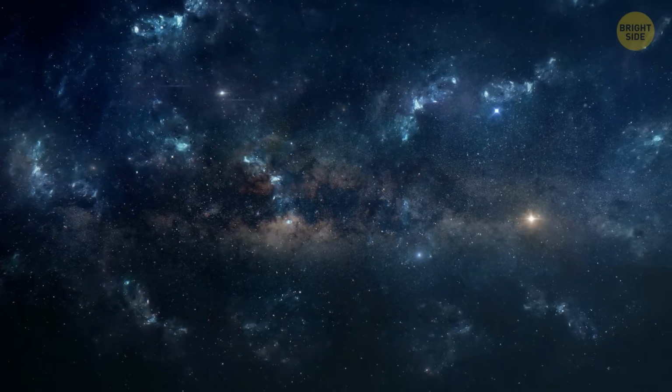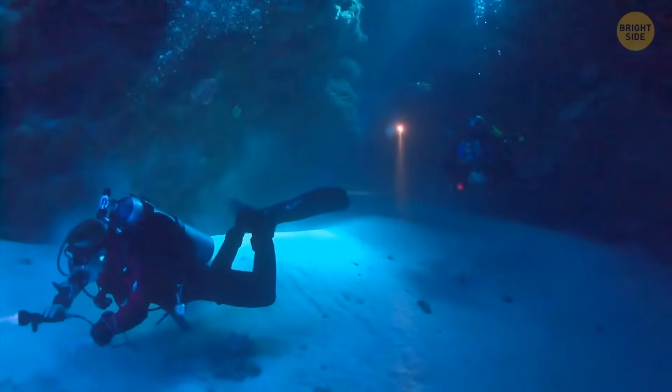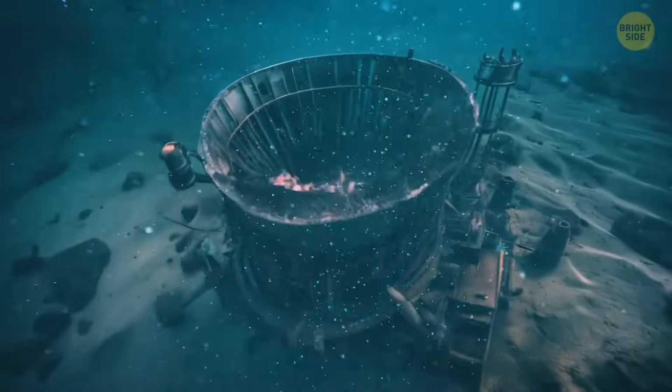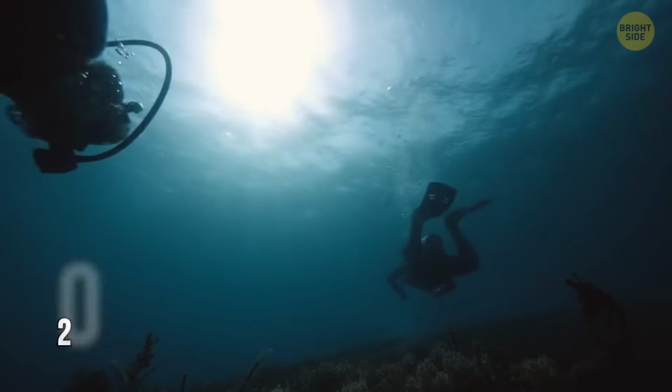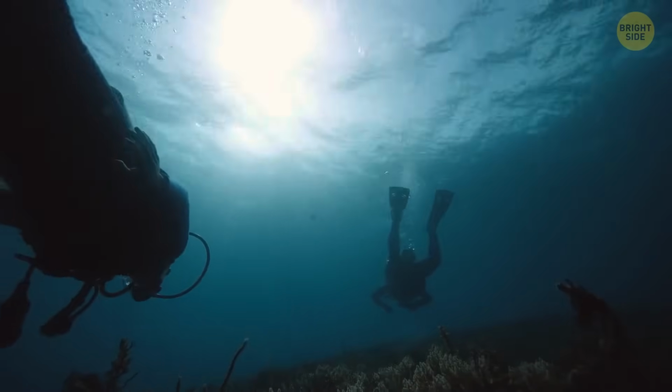This previous creature was not from space, but this object definitely is. Before Elon Musk found a way to reuse rockets, NASA would simply drop old ones after launching astronauts into space, most of the time in the ocean or deserts. In 2012, Jeff Bezos launched a mission to find the Apollo 11 rocket.